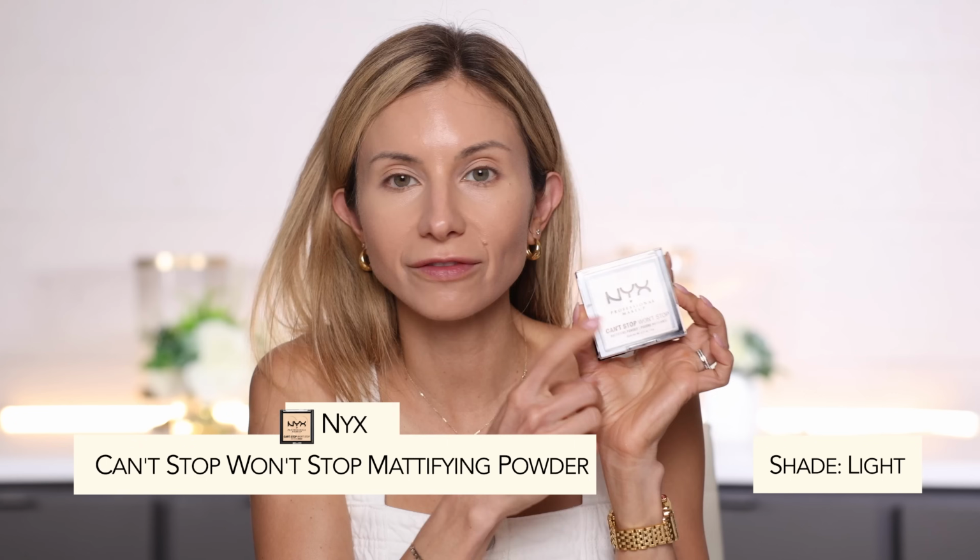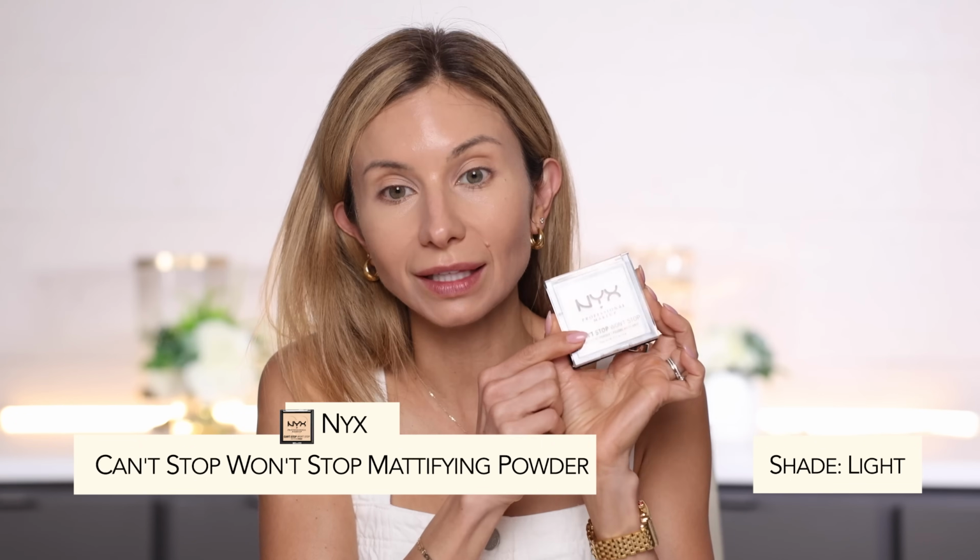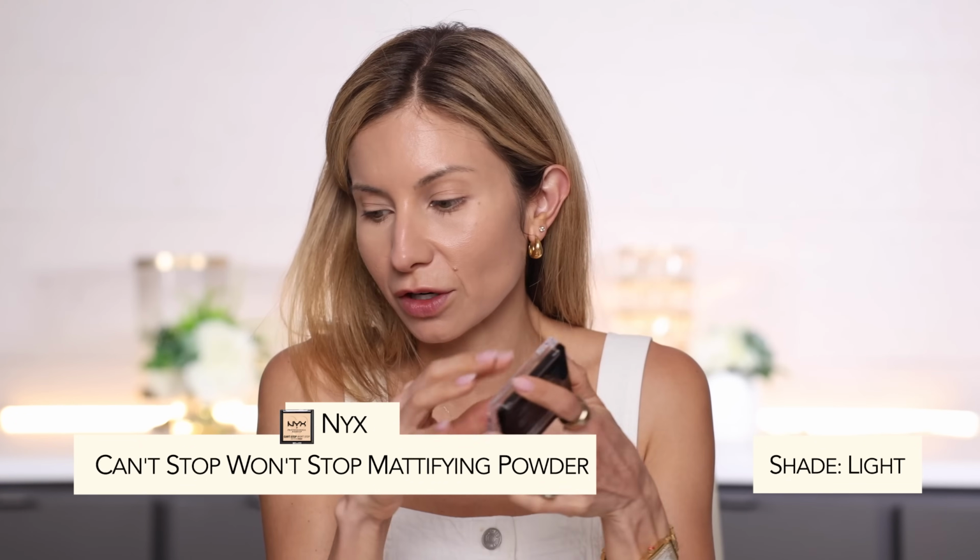So good. Okay, to set the center of the face and underneath the eyes, I'm going to go in with the NYX Can't Stop, Won't Stop Mattifying Powder. I have the shade Light. This is going to just slightly brighten up the center of the face.